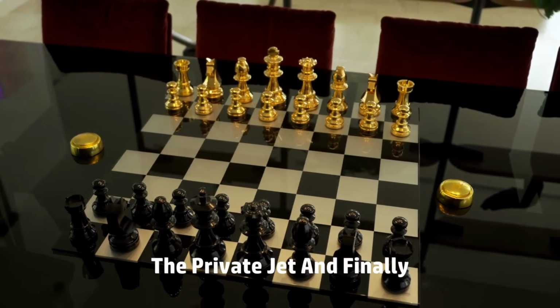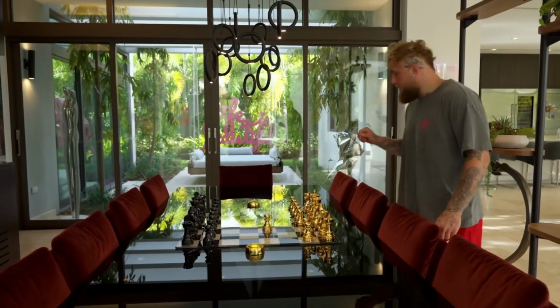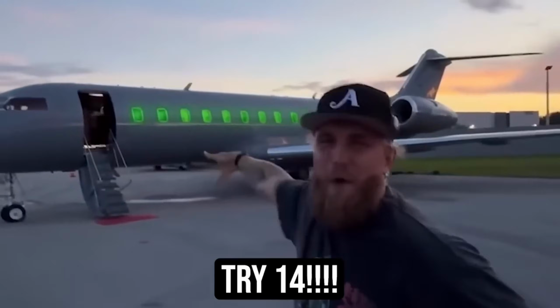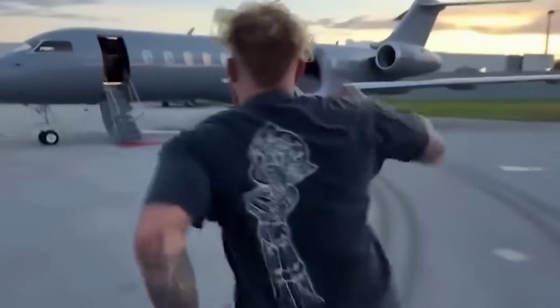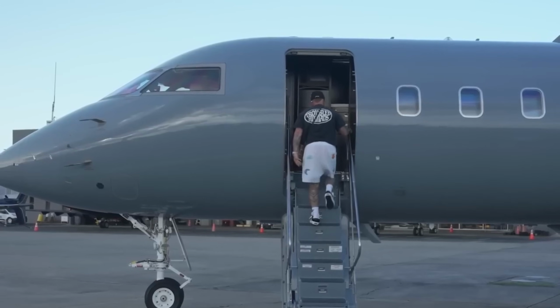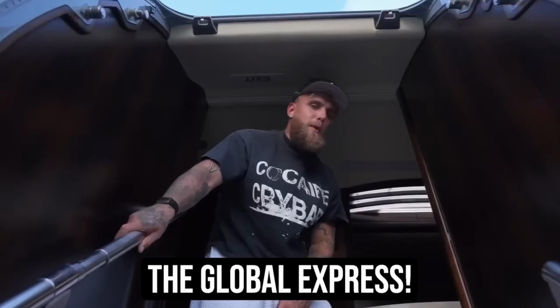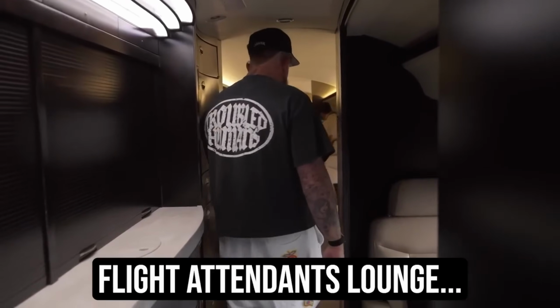The private jet, and finally, the ultimate flex. Jake Paul became the first YouTuber ever to buy his own private jet. Price? Around $40 million. 3 cabins, full kitchen, lounge, and enough space to casually troll Floyd Mayweather. That's not travel, that's power.